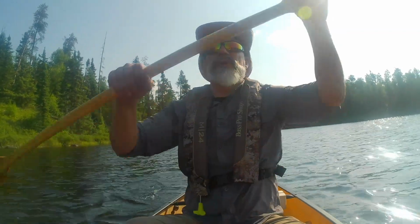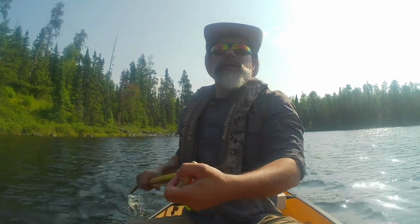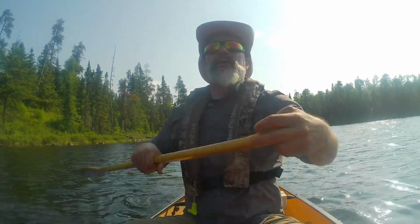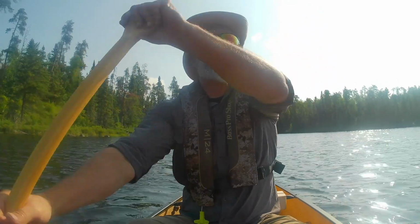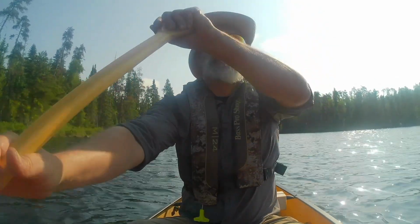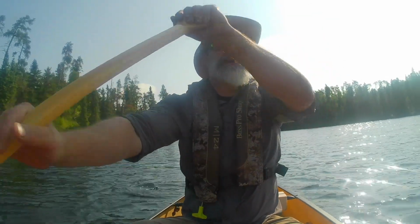Headed straight into a headwind still all day so far, but the wind's starting to pick up. What are you gonna do? I guess we'll just go slower. I was hoping it might wait till a little later in the day before it started picking up.